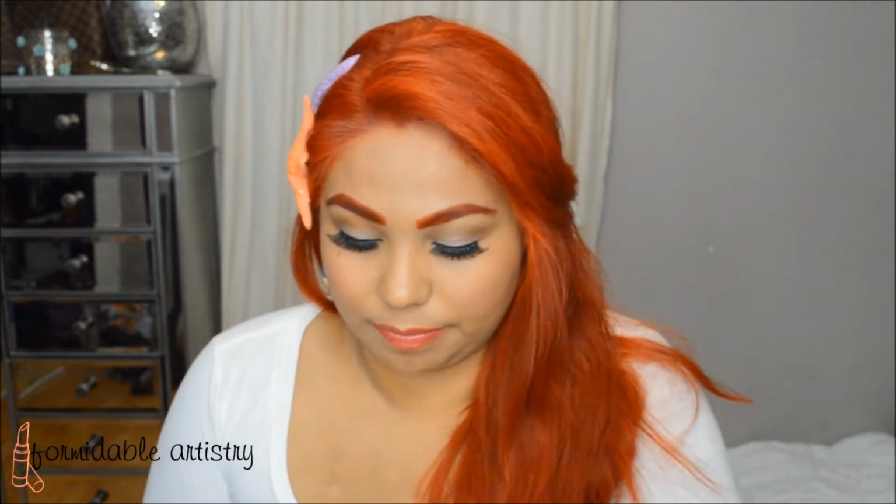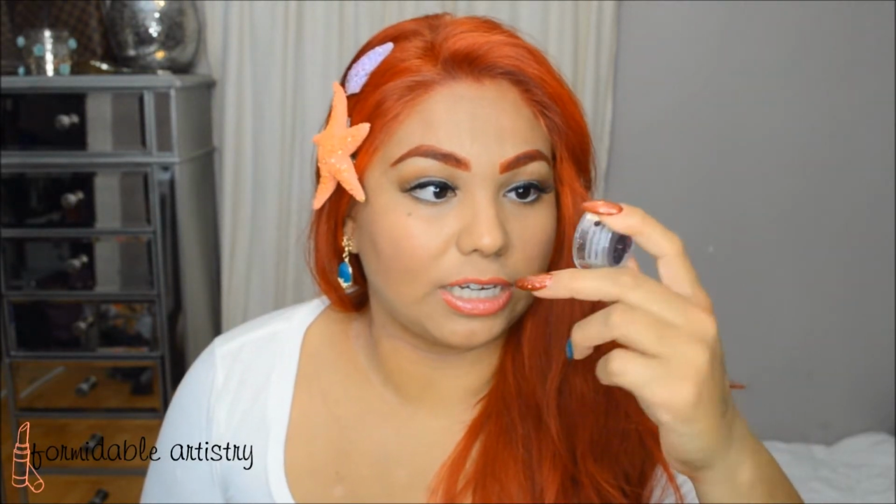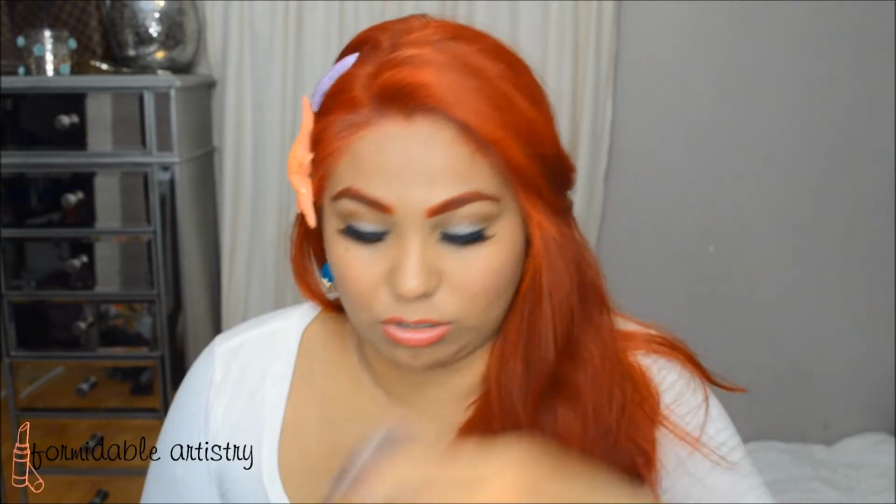So next I went to Violet Voss, and they had a really great deal. I can't remember off the top of my head what it was. I think it was four glitters for like $20 or something like that, and then they threw in the sealer for free. So this is the sealer, and then I got the Affair, which is a really great party in a jar glitter. It literally has almost all the colors you can think of. It's super pretty.